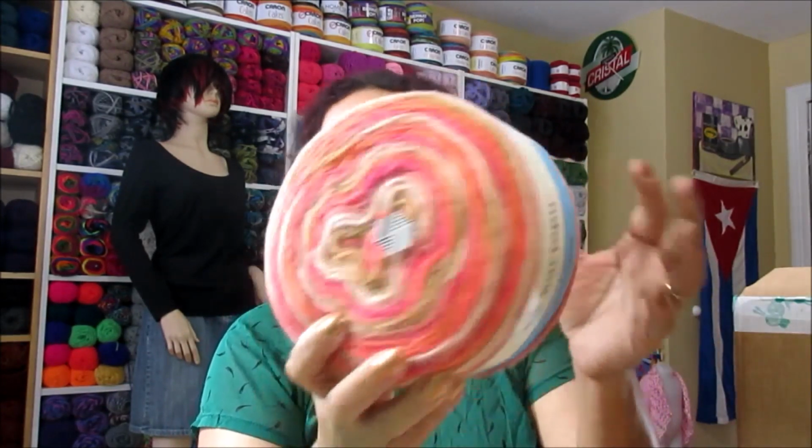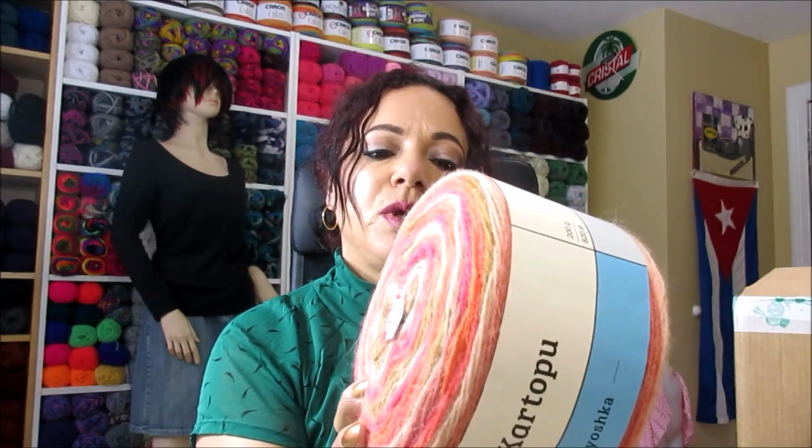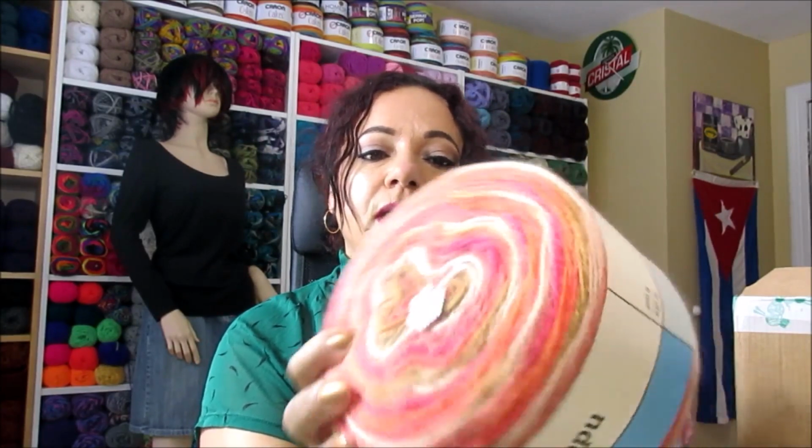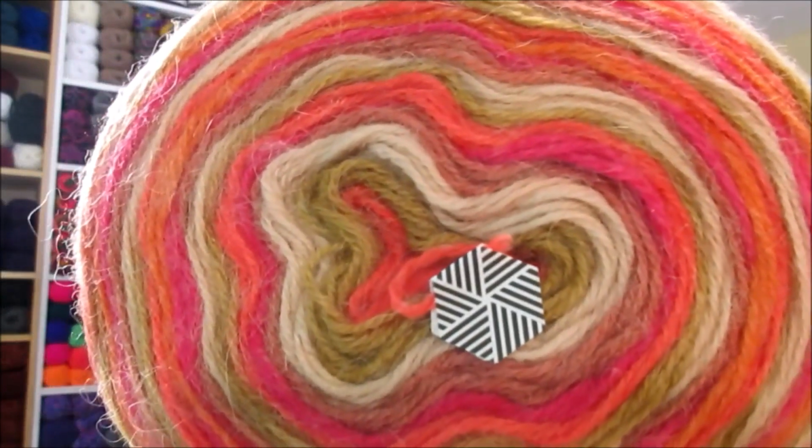The color of this one, just in case you go there and you want to buy the same as this one, is H2132 and is amazing. Look at this color, so alive.